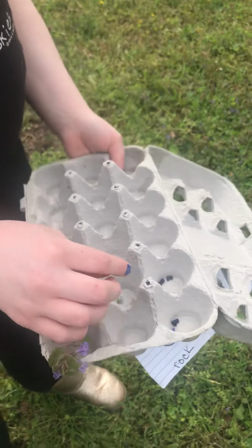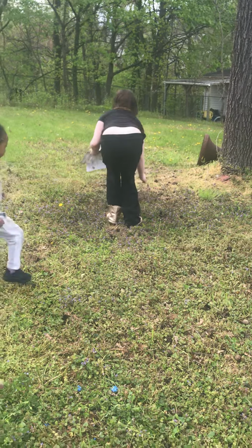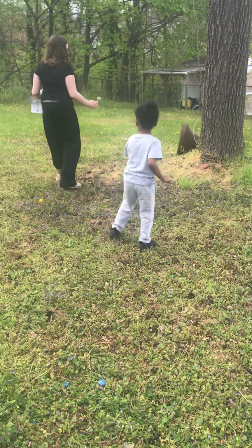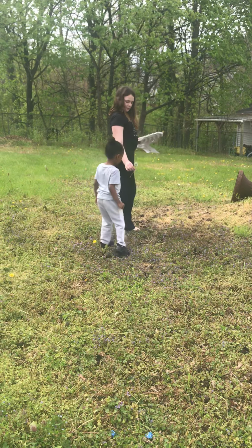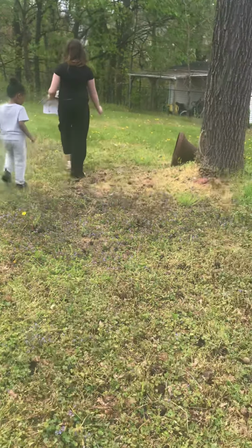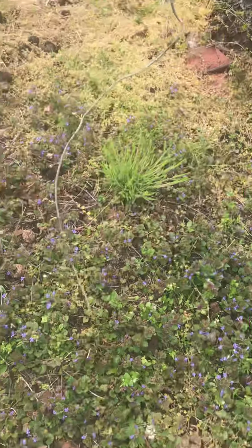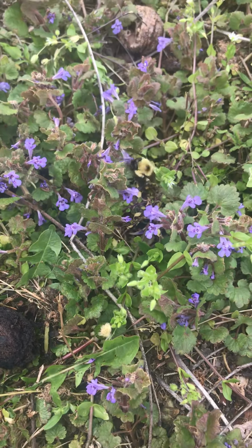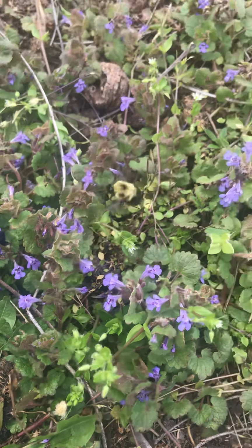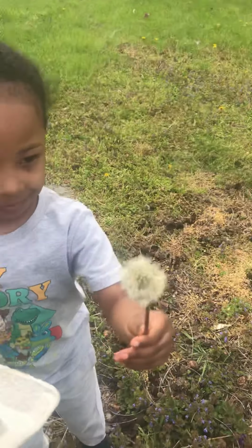All right. So now I need you to find a white flower. A white flower? Yeah, I think there's some by the tree. That's okay, it won't bite you. Here's one. For you. Hey, look, here's one. There's a bumblebee. You see it? Okay, did you find a white flower? Yeah. Ooh, you did find a white flower.